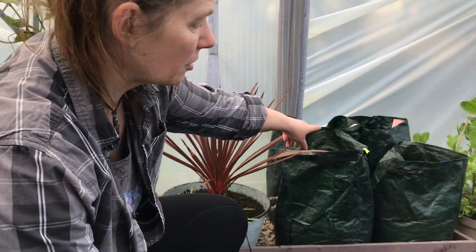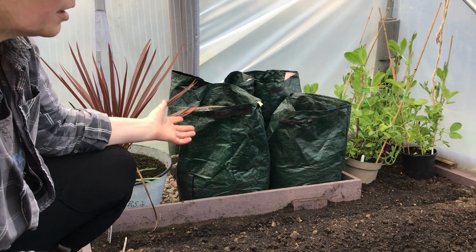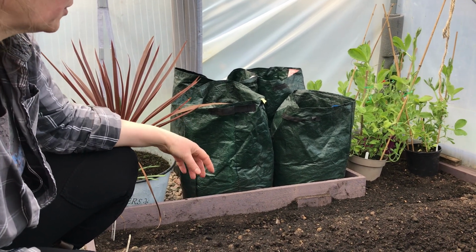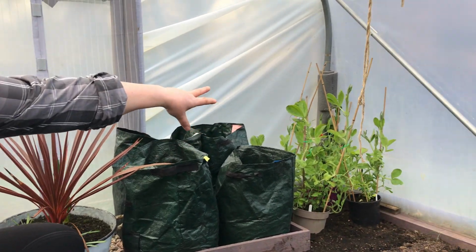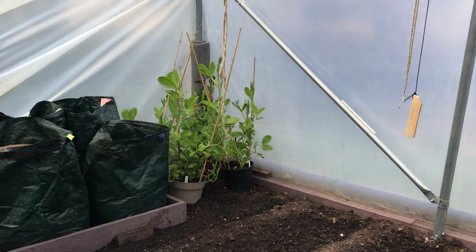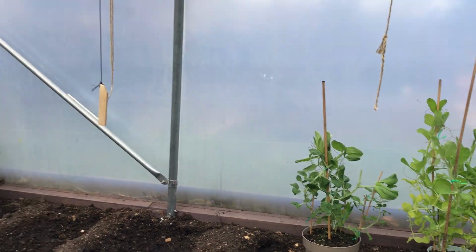How I would normally grow them is in the bags over there. And then given the weather, if it was nicer weather, I'd pop them outside for the day, and then I can bring them back in here at night if it's going to get frosty, for example. Got some nice sweet peas over in the corner, so a wee drop more over here as well. These are just ornamentals. These are for going in my garden, just to make the place look pretty.